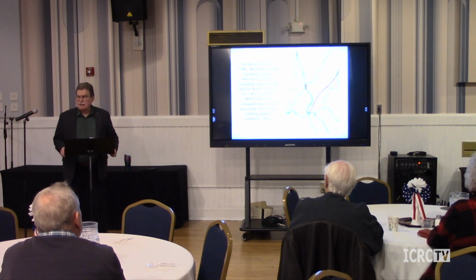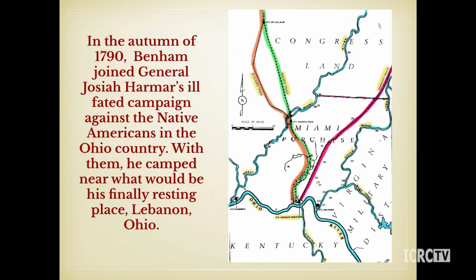In 1790, he was part of 1,500 men under the leadership of General Josiah Harmer in their ill-fated campaign against the Indians. The trail they left behind is called Harmer's Trace. Harmer's Trace is the red line over here.